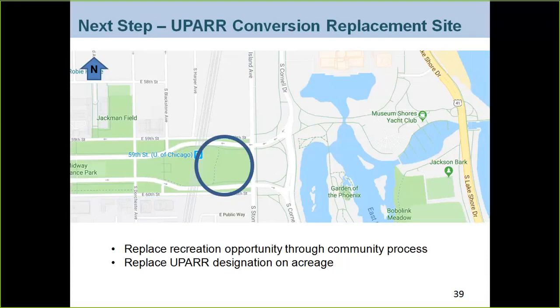And then one last piece of this, once that's determined what the recreational use will be and we're in agreement with the Park Service, then the U-Part designation on that acreage would be carried forward. And essentially what that does is it designates it as parkland, as a recreational opportunity, and if that were removed or changed, we would need to do so in consultation with the Park Service.